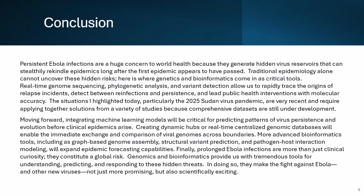So in conclusion, Ebola is a huge concern to the world because of the potential for outbreaks caused by relapses. Real-time genome sequencing, phylogenetic analysis, and variant detection allow us to rapidly trace these origins. And the situations that I highlighted today, particularly the 2025 one, are very recent and require applying solutions from a variety of studies because comprehensive datasets are still under development.